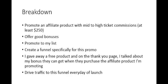Now here's a breakdown of the method that I use. I promote an affiliate product with mid to high ticket commissions. So it has to pay up to at least $250. Now the front end price could be low, such as $17 or $27, as long as in the back end, in the upsells or the one-time offers, the commission payouts are at least over $200. Okay, and I make sure to offer good bonuses and then I promote to my list.